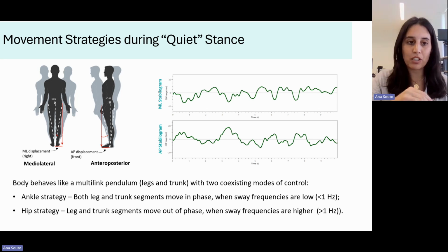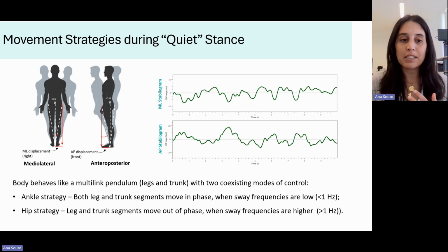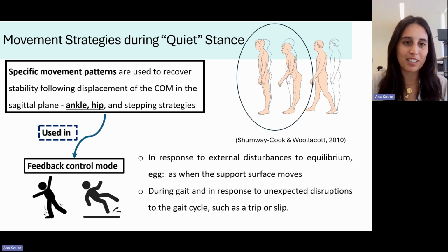And so besides normal muscle tone and the normal skeletal alignment, we need movement strategies in order to maintain our balance. We can think of our body behaving like a multi-link pendulum with two existing modes of control. So we have the ankle strategy, where both legs and trunk move in phase. So there is a more subtle movement that happens within the ankle joint. And then the hip strategy, where the leg and the trunk move out of phase, and it is more notorious.